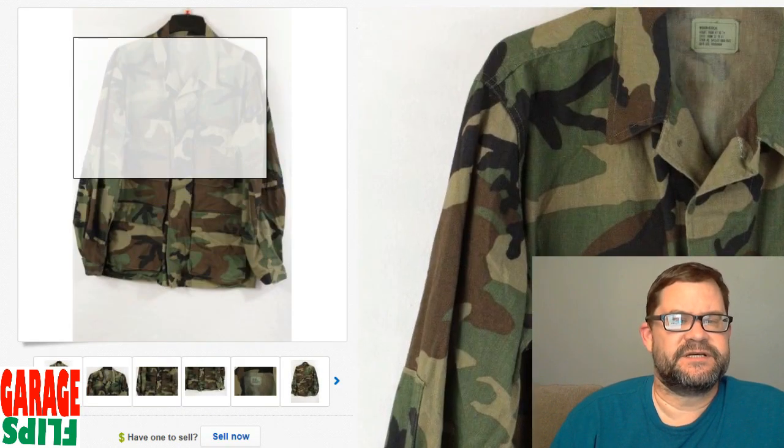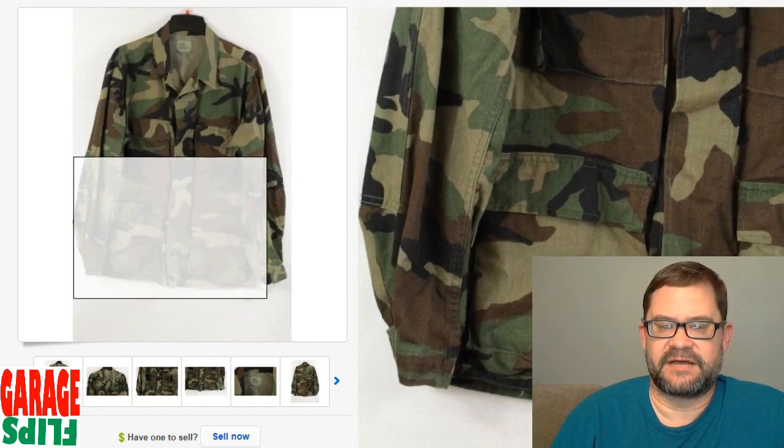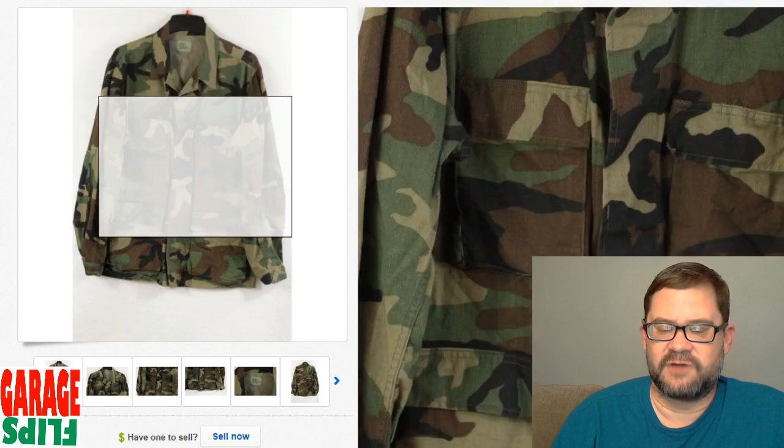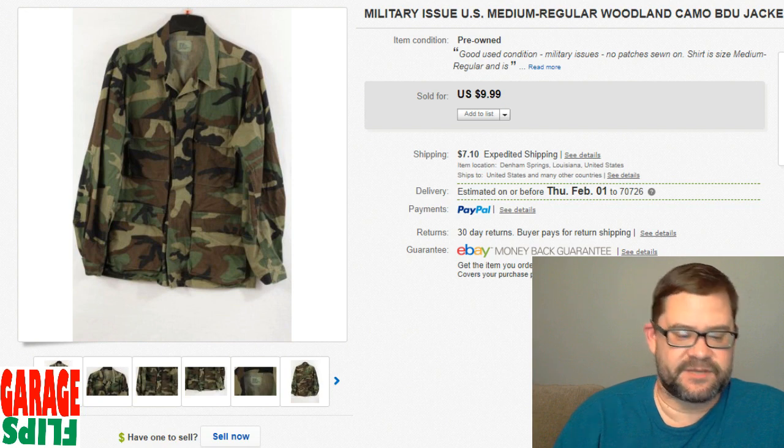All right, this is just a BDU top. I found it in my storage unit, death pile stuff. No patches or anything like that. Name tapes sewn on it. Got $10 plus shipping.